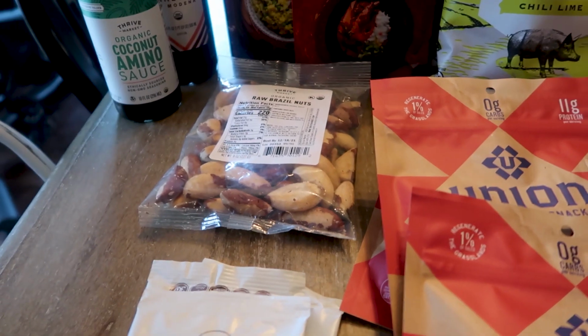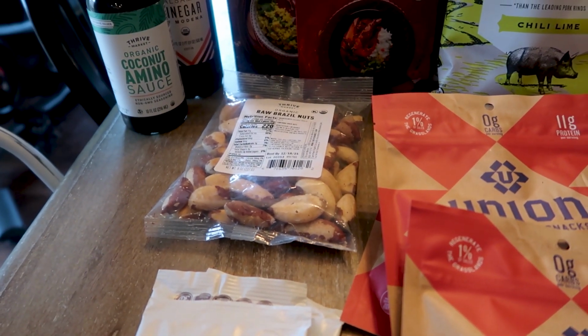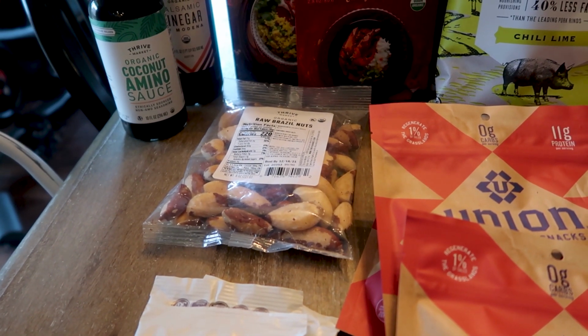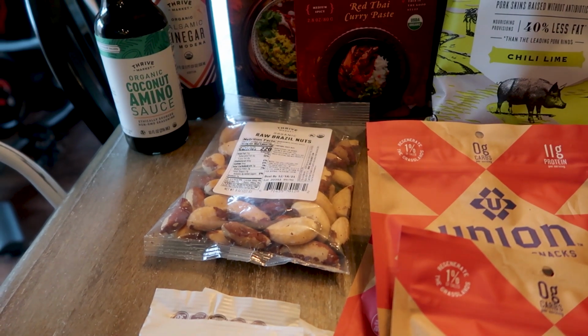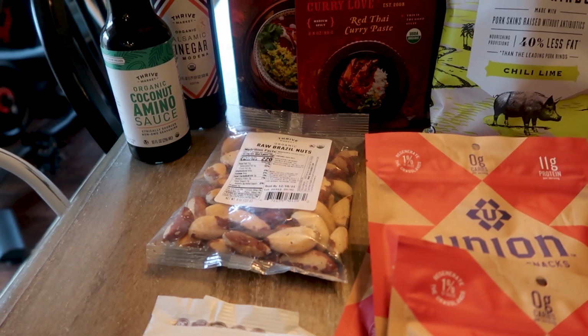And then raw Brazil nuts are a perfect way to get your selenium. Literally, if you just have one Brazil nut a day, you get the selenium that you need. And selenium is so important, and it's something that we often don't get enough of.